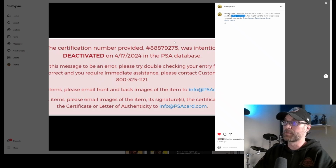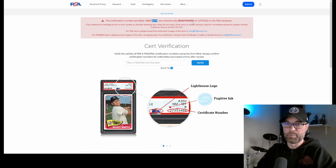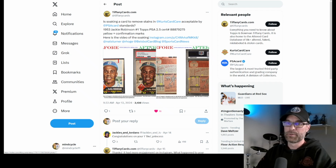If you go over and look at that cert that we're talking about here, last digits 49275, you'll see that it was intentionally deactivated. Now, he let me know that likely when an entire submission is deactivated, it will sequentially follow. So you'll submit a number of cards and they follow in sequential order. If you look at 9276, that's deactivated. You look at 9277, that's deactivated. 9278, that's deactivated as well. So highly likely that this entire submission, if he submitted multiple cards, was in fact deactivated. Great job from Tiffany Cards sending that over to PSA.